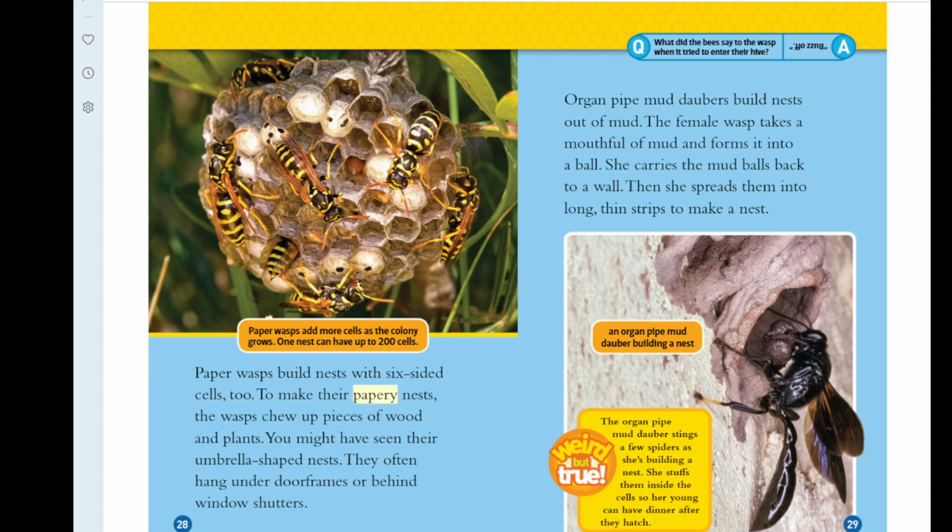To make their papery nests, the wasps chew up pieces of wood and plants. You might have seen their umbrella-shaped nests. They often hang under door frames or behind window shutters. Paper wasps add more cells as the colony grows. One nest can have up to 200 cells.